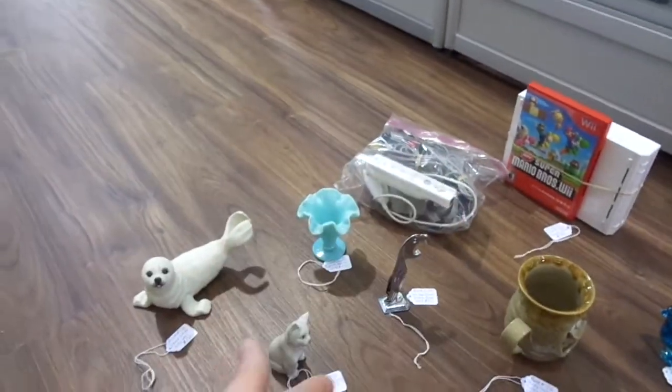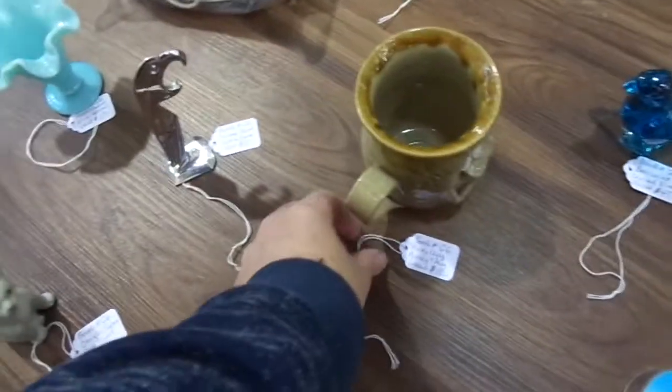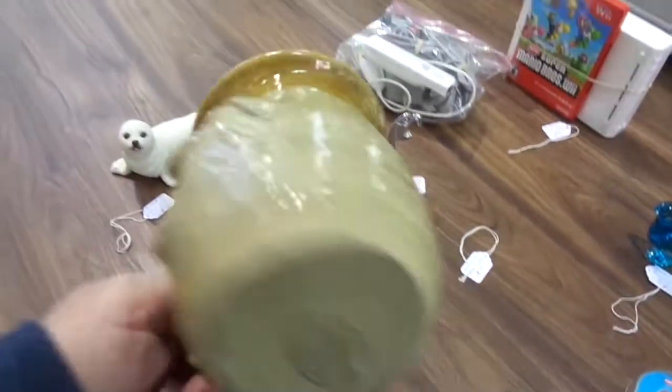On eBay, this sells for $20 to $30, but it's a lot of pictures. I don't want to do the work, so I'd rather just sell it for $10. I do that all the time. Stuff that sells on eBay.